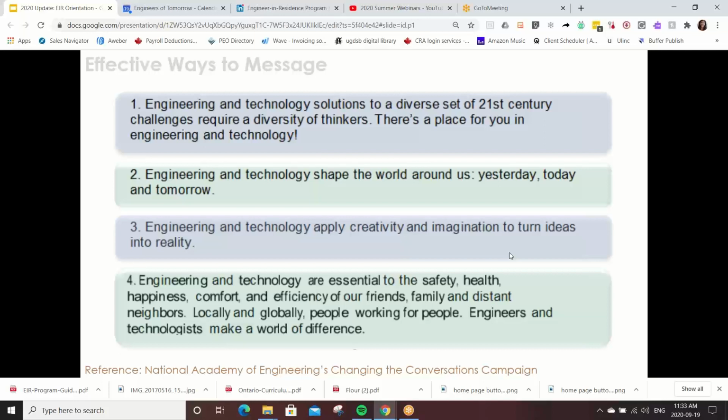Number two is engineering and technology shape the world around us from yesterday to today to tomorrow. So the idea here is around pulling back the curtains and exposing really what is going on. What is engineering? We don't want it to be a stealth profession anymore. Let's actually call out how engineering and technology have truly shaped our world. And that can be, especially for a student, what's going on in the class that day or what's going on in their community, to even those bigger global problems that are happening.